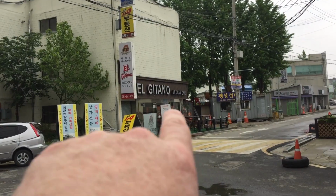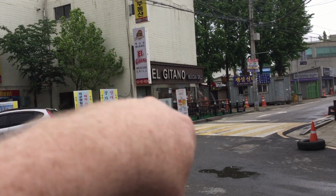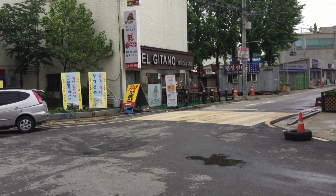El Gitano's kind of like Chipotle, except maybe double the price. It's a little more expensive. Some people like it, some people don't. And it should be noted, in Korea, all this stuff's way more expensive. So don't let the price be a judge, just so you know it is more expensive. Whether you like it or not, you'll have to try it and see.